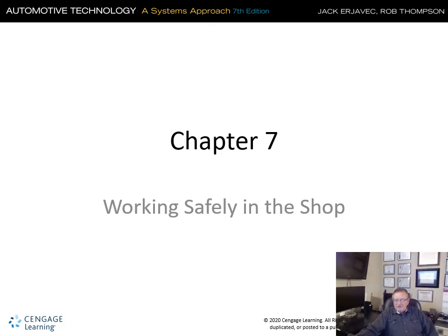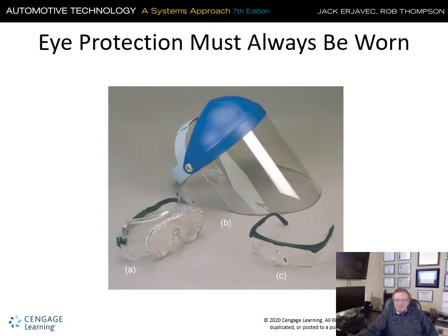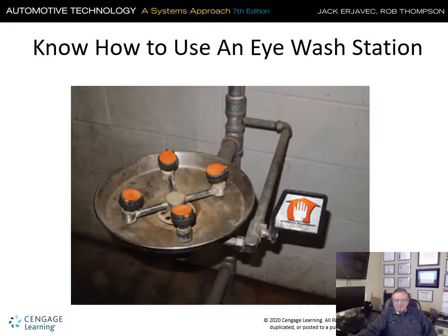Working safely in the shop. Eye protection, goggles, face shield, and safety glasses have ANSI 87 certification. Eye wash stations, there can't be any debris or any devices blocking access to an eye wash station. If anything happens, the technician needs to quickly get over there and rinse off whatever splashed in his eyes.